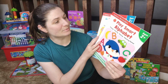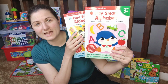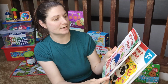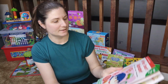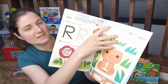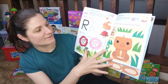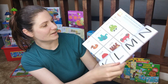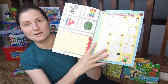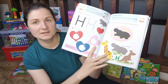Then there's the Gakken Play Smart alphabet workbooks. There's one for age 2 and up and one for age 3 and up. So these have tracing, coloring, pasting, matching games. This is the 2 and up one, so it's very big, and it has a note to the parents up here, and then paste the rabbit's floppy ears on its head and find the letter R. Very fun. Lots of different colors. A wipe clean alphabet board in the back. There's some stickers. Very fun.